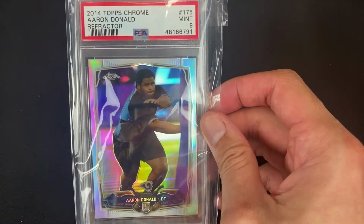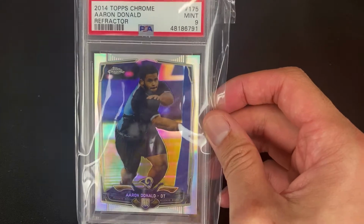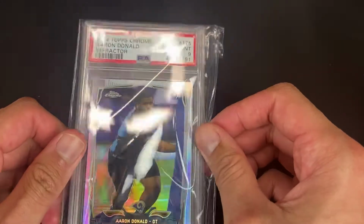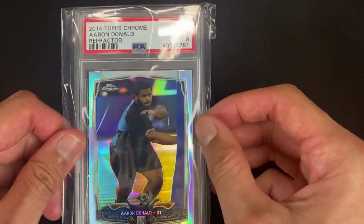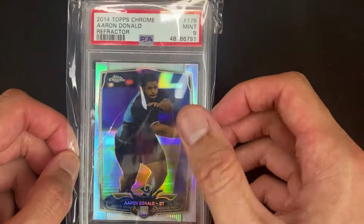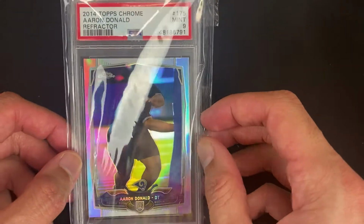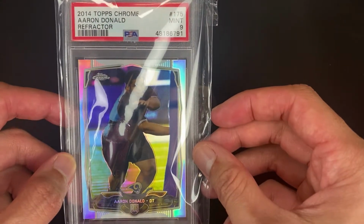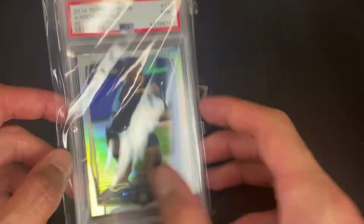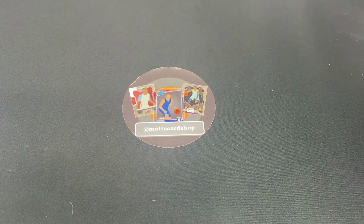Aaron Donald, Topps Chrome Refractor, rookie, graded PSA 9. Do like the Rams this year, and I do think, honestly, they're not a dark horse, but they're going to be one of the top 5 teams in the NFL. With the addition of Matthew Stafford. So look out for Aaron Donald and Stafford cards to go up. I have been buying a fair bit of them. Not cheaply, but I think they do have some room to grow. But yeah, Aaron Donald over there.